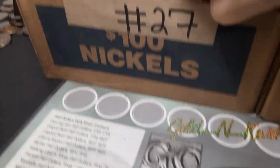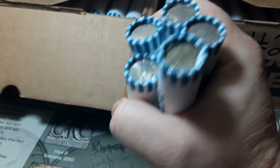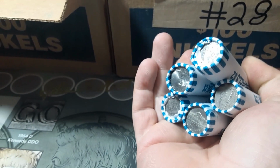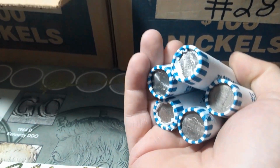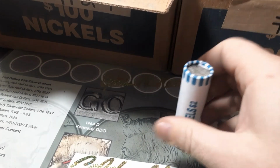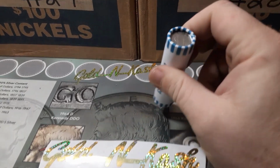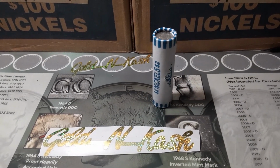Go ahead and get into box number 27. It's our first box we're going to start with. And do we have circulated cents or nickels? And we do. All right. Might be another half and half box. Okay, well, there we go. We're going to go ahead and get into box number 27 of the series. And you guys know the drill. I'll bring you back as soon as we find something.